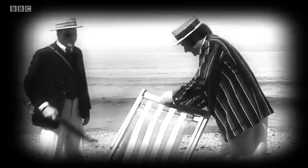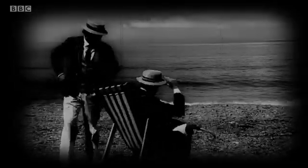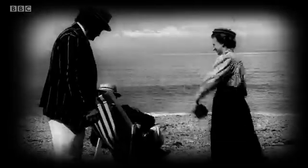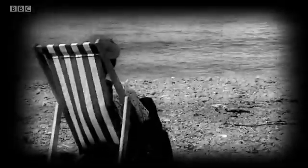Edwardian Britain had the most developed system of seaside resorts anywhere in the world. There were almost 150 of them, welcoming millions of visitors each year. The seaside was packed with distinctive entertainments.